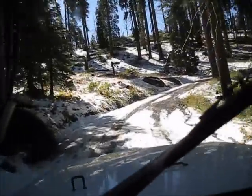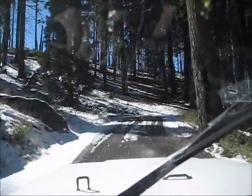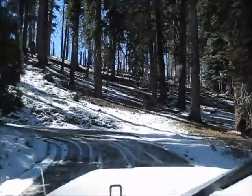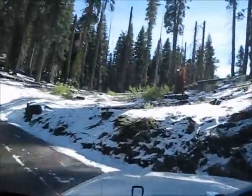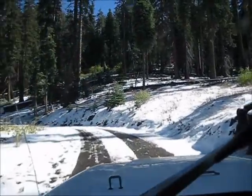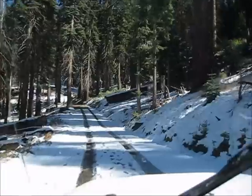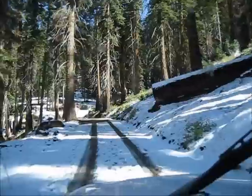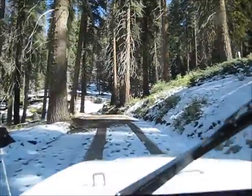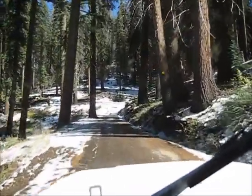Headed up the road to the trailhead. I was not expecting snow. I knew it had snowed up here, but down in the valley where I live, it's been fairly warm. And actually, when I got here, this road was closed. They had to send in a ranger to check the road to allow me to drive up here. So that kind of took about a half hour or so.